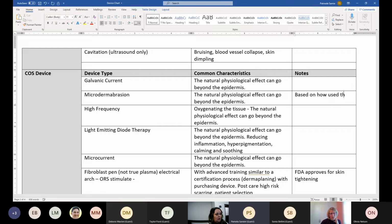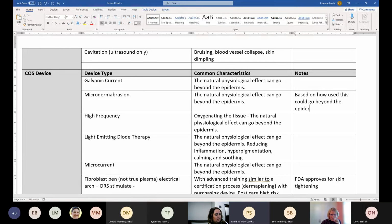You're saying which ones were you specifically asking about? Microcurrent and? So except for microdermabrasion, I think it was mentioned, light emitting diode and microcurrent, that each of those can go further than the epidermis depending on how the practitioner uses them. And that it's not just the natural physiological effect that can go beyond the epidermis, but the actual device, how the practitioner uses it, could go further. No, I think that is the physiological effect of it.